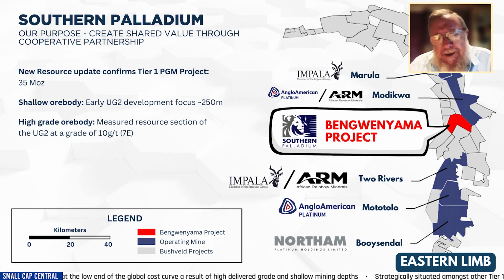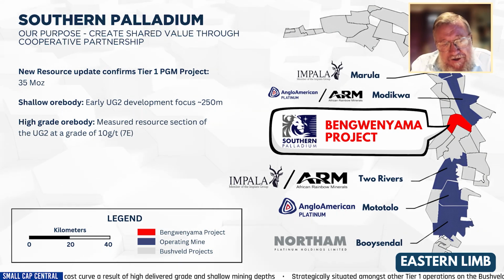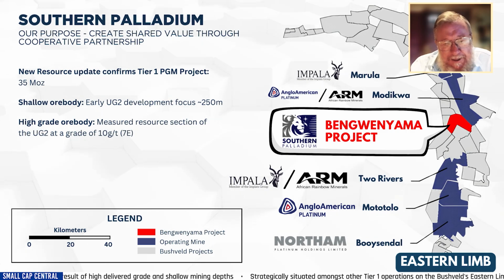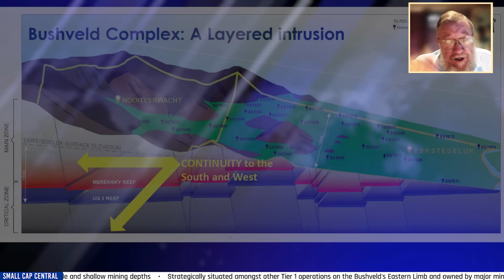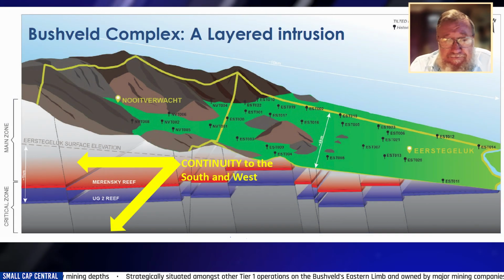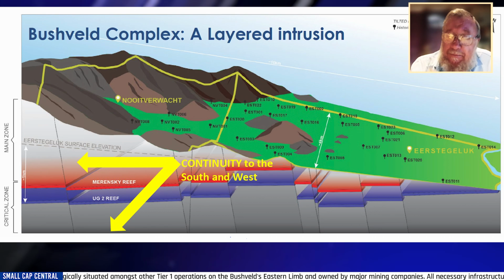The way I think about it is sort of stacked dinner plates, if you like. So this is a layered intrusive. There are many of them around the world, but this is a particularly large one. Within this, there are a number of different horizons, some of which are just chrome and some of which have got magnetite, but two in particular contain enrichments in the platinum group metals.